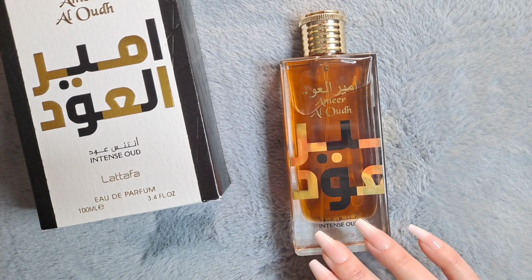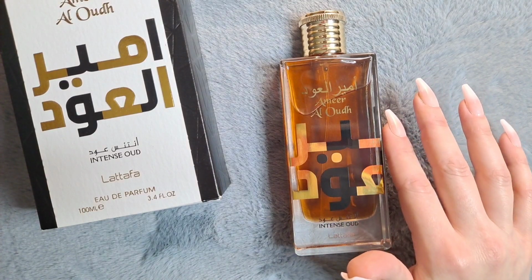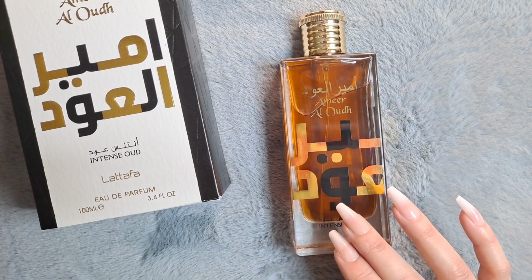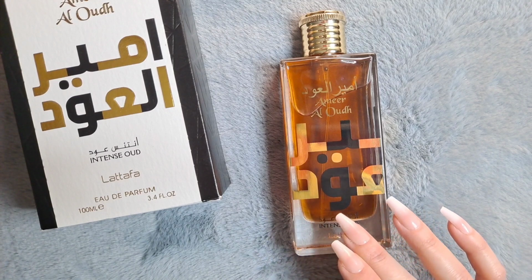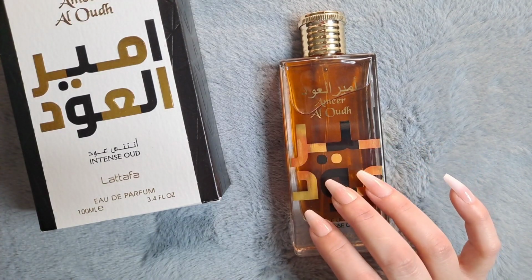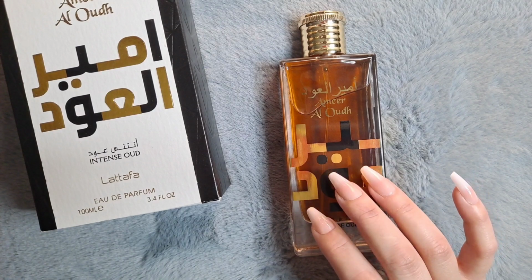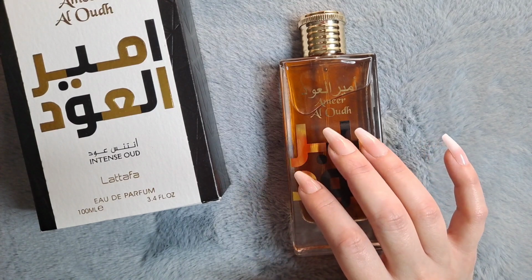It also smells to me like there's some spices in here. And it has a very, very sweet vanilla. And it's cozy. And when the fragrance dries down, I think the vanilla becomes a bit creamy. And this one is often compared to By the Fireplace from the Maison Margiela Replica line. And yes, I think it does smell like that.